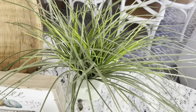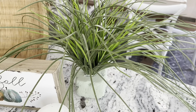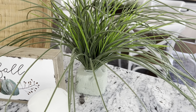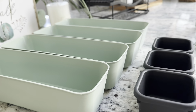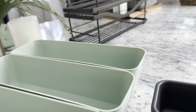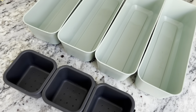I found another shrub of this faux grass and I figured I might as well go ahead and grab it, and then later on if I find something I want to put it in, then I have it on hand. I often pick up these types of containers for organization. They're wonderful for putting in your junk drawer or putting makeup in, and you can't beat the price when you're paying by the pound.